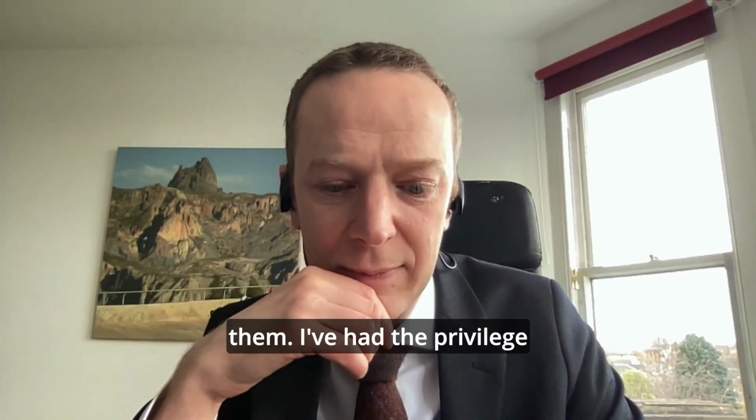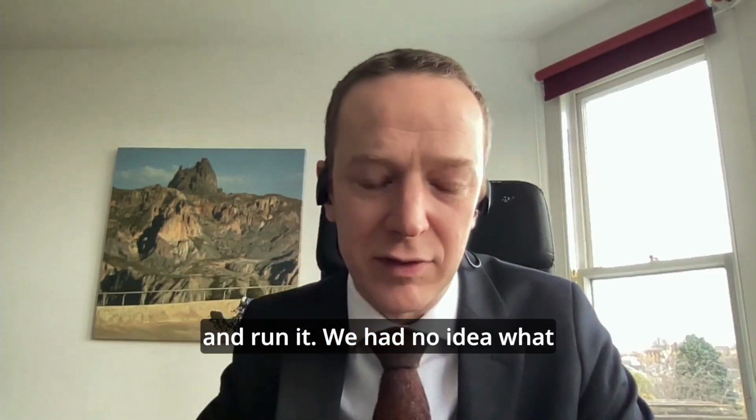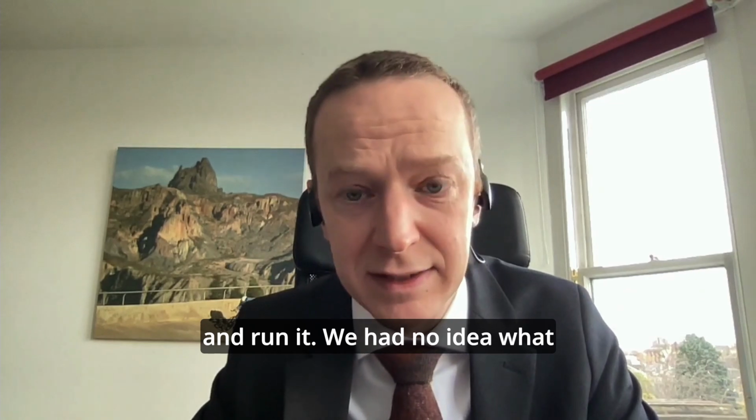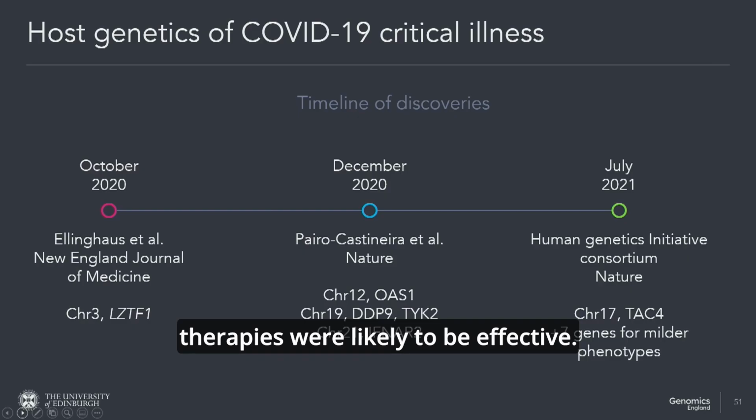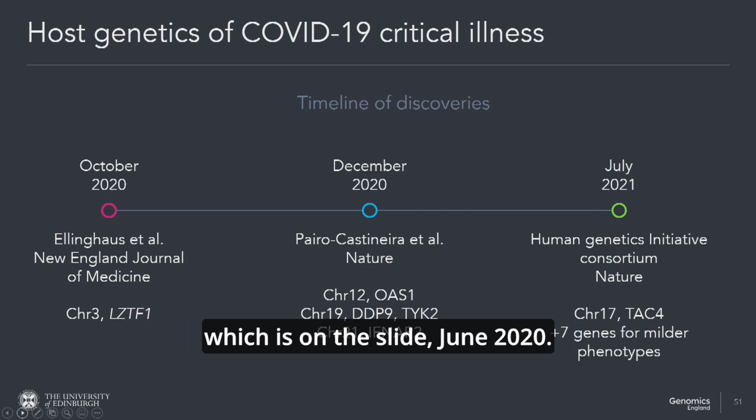Initially, the first thing we learned about genetics came from a study from Spain and Italy, which is shown in this slide. Actually, the results were released in June 2020. And they had an incredibly strong hit with only a few hundred patients who would meet the entry criteria for our study here. They were already able to see this signal in chromosome 3, which we'll show again. It's still present in the data.